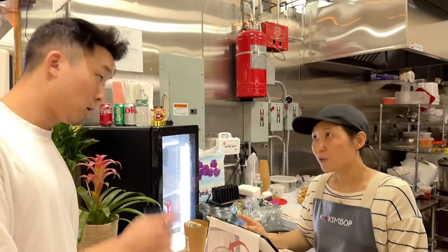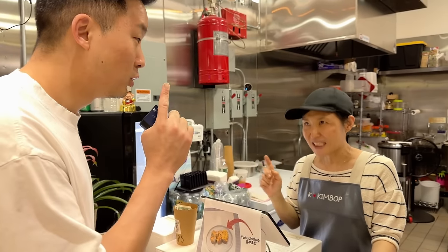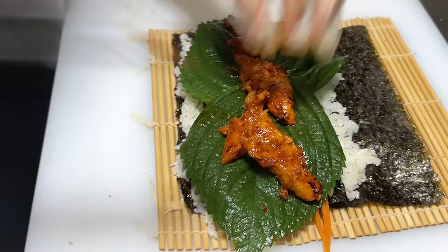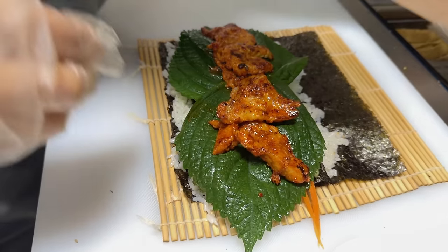All right, so I'm gonna get the spicy pork kimbap and one very, very spicy tteokbokki. How do you say tteokbokki? Tteokbokki. Yes. You see that? Freshly making for you. Fresh kimbap made with perilla leaf and spicy pork.